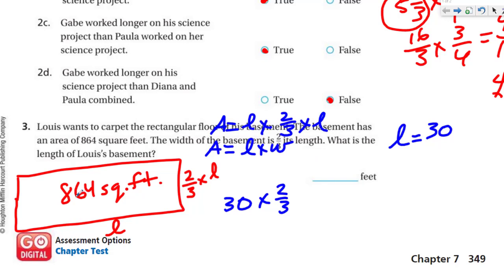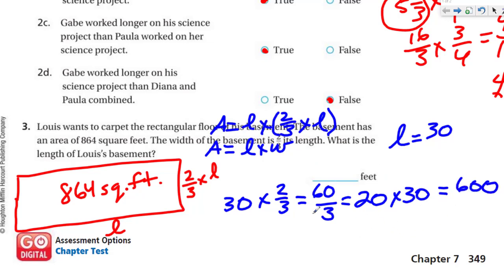That's going to give us our 864. So let me do this part. Associative property. Let me do this part first, and then I'm going to multiply it by another 30. So if I multiply that across, you can see that's pretty easy. That's 60, and that's going to be over 3. Well, that's kind of nice. 60 divided by 3, 20. Okay, so we'll put 20. Now I'm going to go ahead and multiply it by another 30. Let's see what I get. I get 600. And that's going to leave us short.